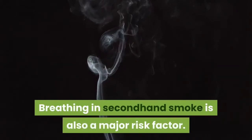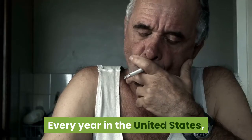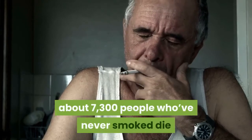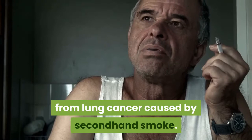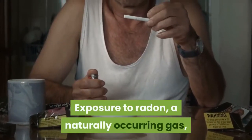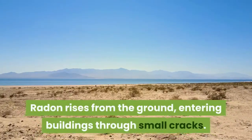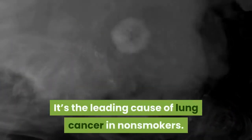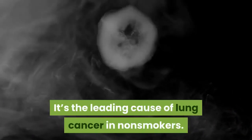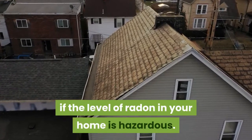Breathing in secondhand smoke is also a major risk factor. Every year in the United States, about 7,300 people who've never smoked die from lung cancer caused by secondhand smoke. Exposure to radon, a naturally occurring gas, increases your risk of lung cancer. Radon rises from the ground, entering buildings through small cracks. It's the leading cause of lung cancer in non-smokers. A simple home test can tell you if the level of radon in your home is hazardous.